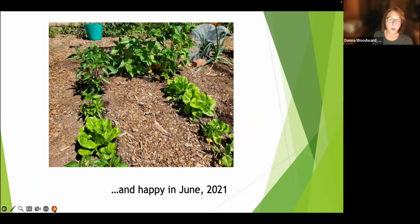These were seeded a month or two after the last slide. You can tell by the size of them, and this is June. They're not very big yet, but they're doing well. June is a friendly month for lettuce. Next slide.